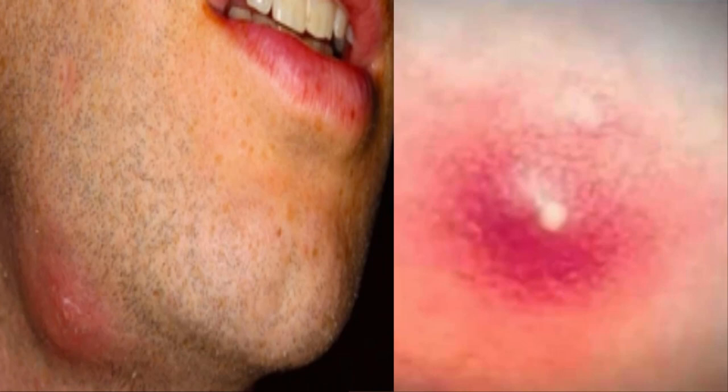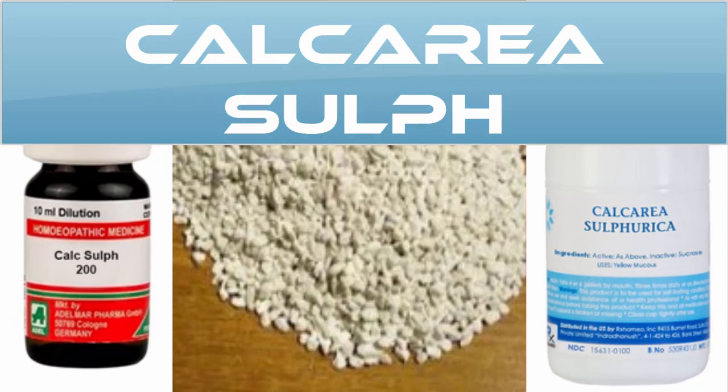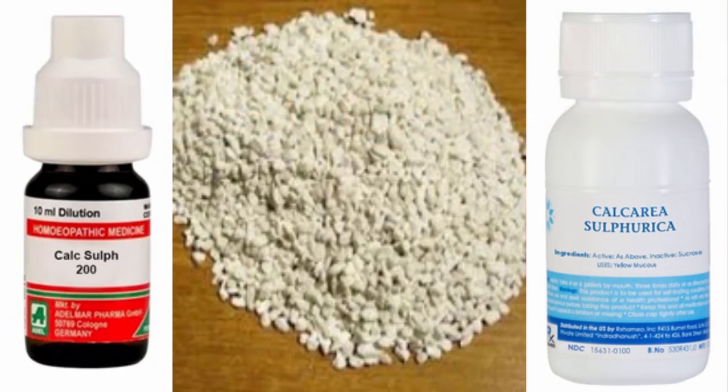Specific for an abscess on tonsils, it may be used in other cases when Silicea fails, who are warm-blooded, worse from being overheated, warm walls, warm room, want to uncover, better in open air. Give Calcarea sulph, 200 will abort the pus and low potency 3x will open the abscess.